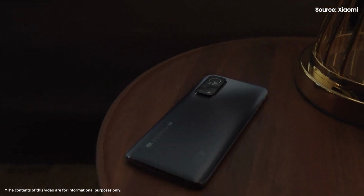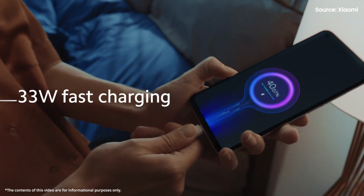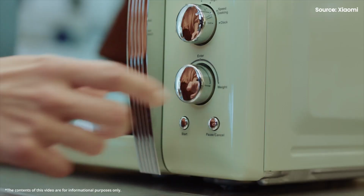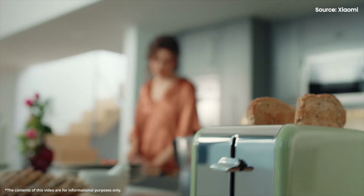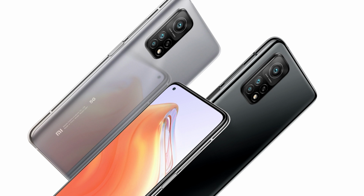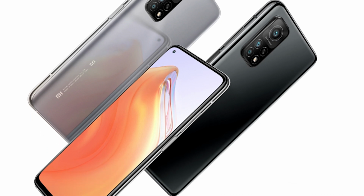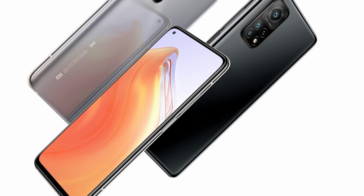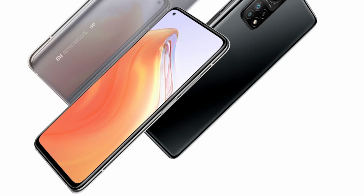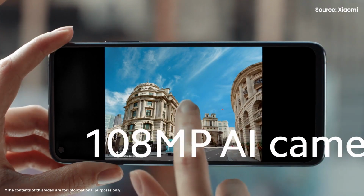Both devices are powered by a Snapdragon 865 5G processor, and have the same 6.67-inch Full HD Plus display with a 144Hz refresh rate and a 5000 mAh battery. But the difference between the two is, of course, the camera setup. On the Mi 10T, you are getting a triple camera setup with a 64-megapixel main camera, a 30-megapixel ultra-wide-angle camera, and a 5-megapixel macro camera. But on the Mi 10T Pro, you'll be getting a 108-megapixel main camera instead.